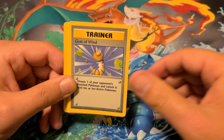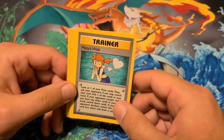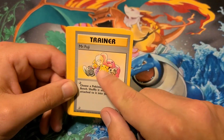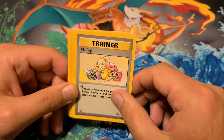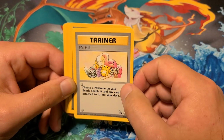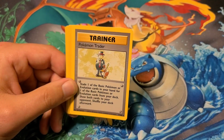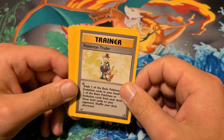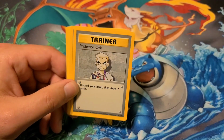We got a Gust of Wind. We got a Misty's Wish, which when I saw this card, I was like, oh, gotta have it. Mr. Fuji, cute little Pikachu, Lickitung, Cubone, Poliwag, got the Weedle back there. Pretty cool. Is that a Licky Licky or just a Lickitung? That might just be a Lickitung. Either way, Pokédex right there. Pokemon Trader with the Farfetch'd. Is that Farfetch'd or Sirfetch'd? Either way, gotta love the old school stuff.